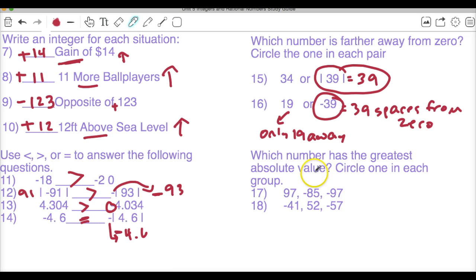All right, next is which number has the greatest absolute value? Circle one in each group. So this is another way of saying the problems we did up here, but you're having three choices. So this time we have 97, negative 85, and negative 97. And it looks like I have made a mistake because these two are of equal value. So both.